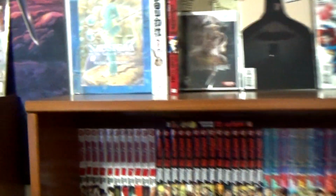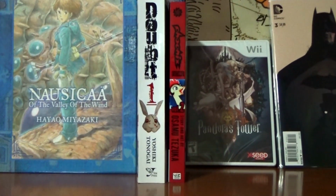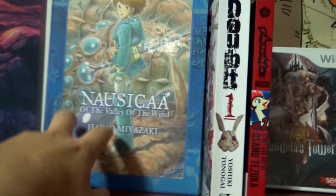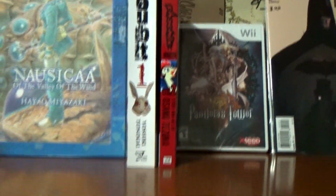Let's get into it. Right up top here you can see we have Nausicaa of the Valley of the Wind, Doubt Volume 1, and Phoenix Volume 2. I just have these up here because they're not going to fit on the regular bookshelf, and just kind of 2 random volumes I threw up top.